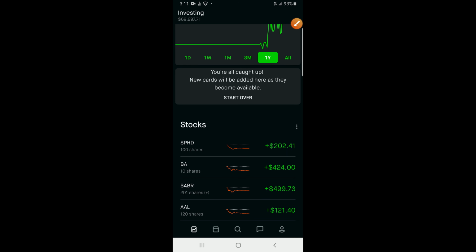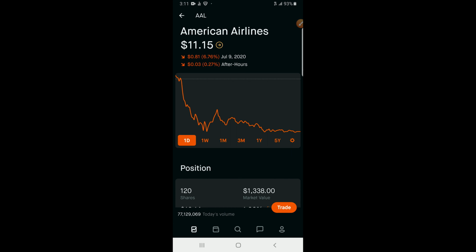The next stock up in this Robinhood portfolio update is American Airlines, ticker symbol AAL. Now, American Airlines needs no introduction. This is an airplane company. They own almost 1,000 aircraft. They fly to over 365 different places in 61 different countries. This airline is a very big deal.